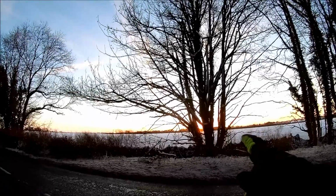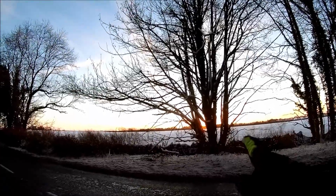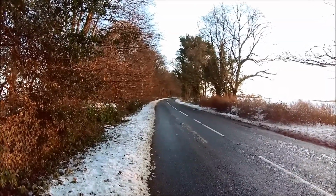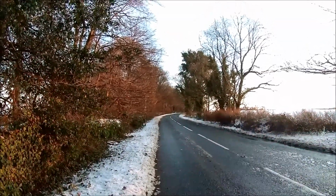So the sun is rising. I'm just using that tree there to shield it. I'm not going to be complacent by any means, but it does look like hopefully that sun's going to start melting any ice in the direction I'm heading. So it's coming up to 9 o'clock and I'm starting to make some decent progress.